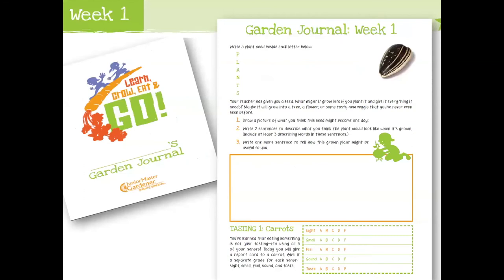So here's an example of the garden journal page that goes with that first week. It highlights some of the things that the students learned with the Know and Show sombreros. It has opportunities for them to think about seeds and use describing words as far as what plants look like when they grow up and how that plant might be useful for them. The first week we put carrots for tasting, but for all the other weeks, it can be any vegetable that you choose, that's part of the curricula or things that you're growing. The journal pages we have as PDF downloads from our website, or we have them saddle stitched, and you can buy the complete journals put together in classroom sets of 25. We have a lot of groups that prefer that.